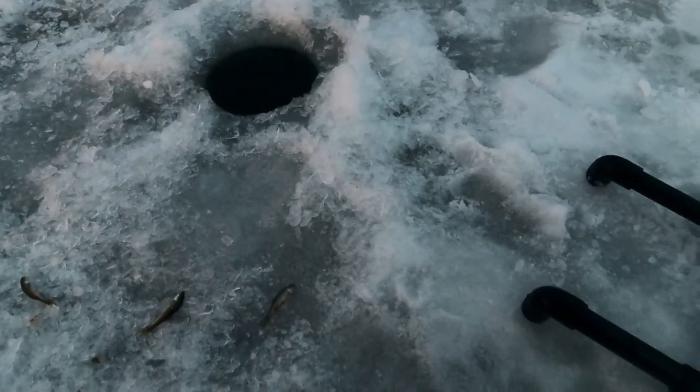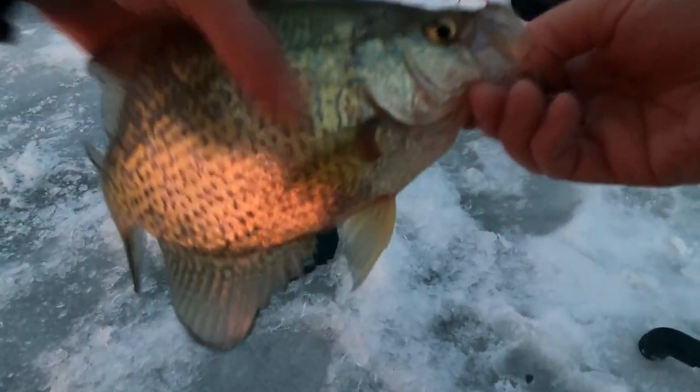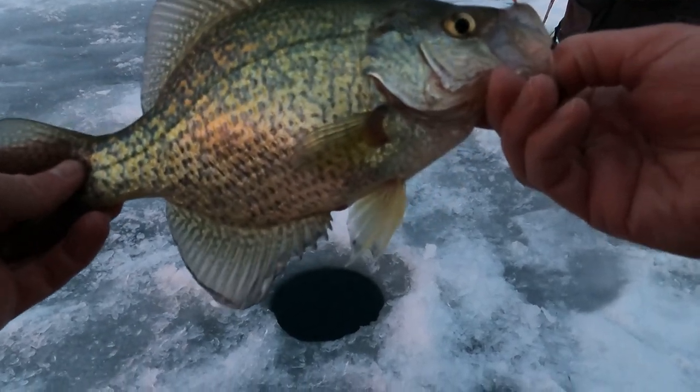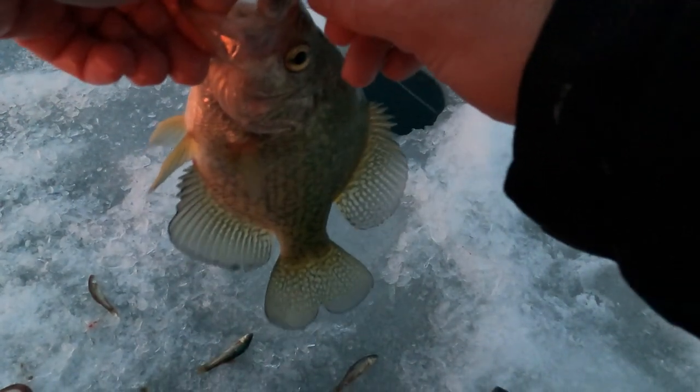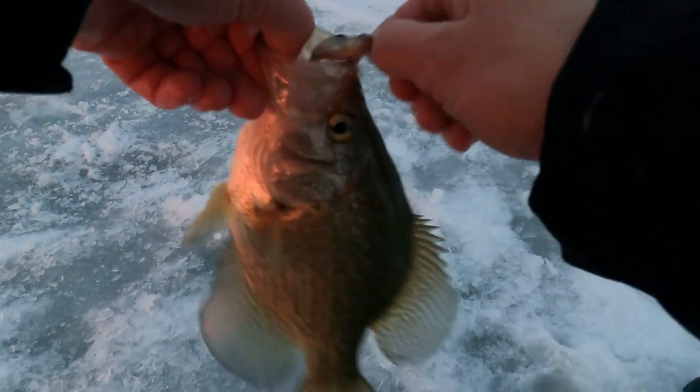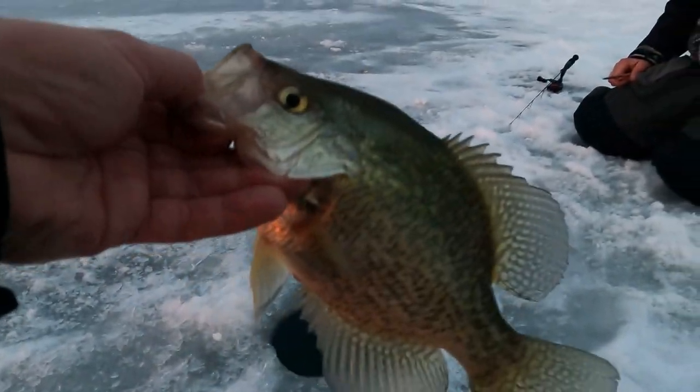It'd be cool to catch these on ultralights, but these are set up so nice. Oh, crappie. Look at that. Look at these. Absolutely gorgeous. Yeah, they're big. I've caught maybe one or two crappie through the ice out here, but I've only ever caught one. Well, now I caught three today.